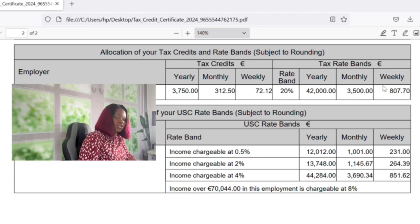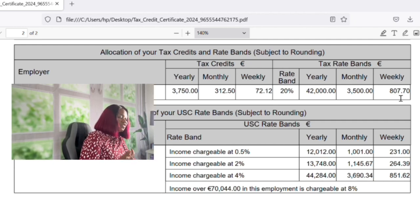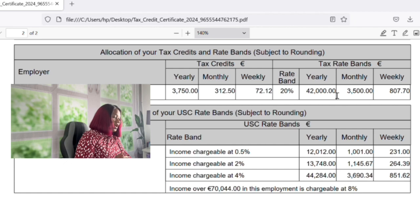Okay, and then weekly it is 807. Okay, so let's look at the fortnightly, definitely it is going to be 1,750. So 1,750 is going to be fortnightly. If you earn more than the stated amount, then the rest is going to be charged at 40%. I hope this also helps.